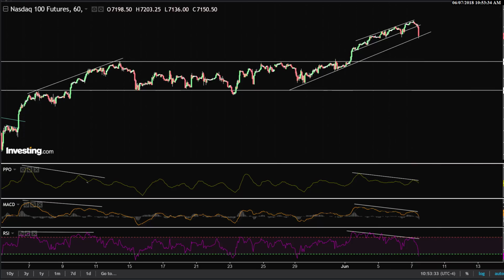Roughly 70-10, give or take, on the Nasdaq futures, and we'll see. We'll go from there, and I'll try to give you some targets on the QQQ as well. I know a lot of you guys trade the Qs, and I've had requests. I cover the futures quite a bit because it paints a different picture.